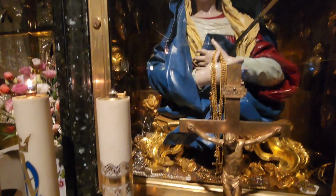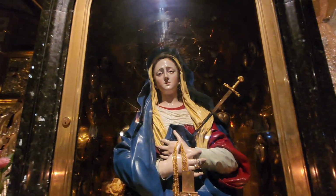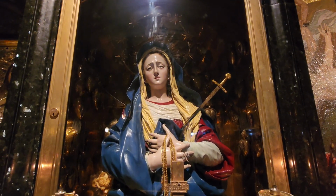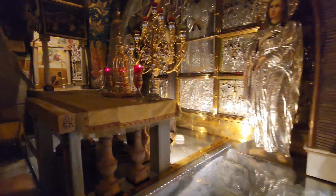Mary with a spear in the heart. Mary is visiting the Jewish temple, and Saint Simon told her, Mary, your son will die in front of your eyes. It will be like a spear entering your heart. Let's bless it.